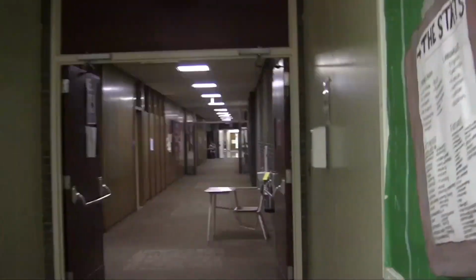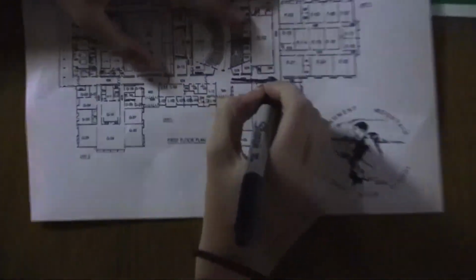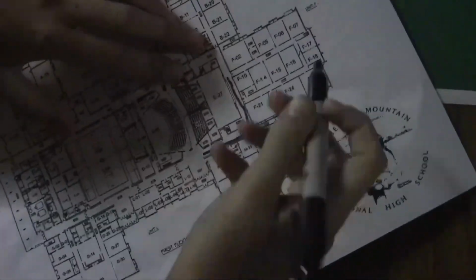So, after you do a whole loop of the H wing, you can see the B wing all the way over there, the bathroom. Oh, no, we're stopping at the F wing. Okay, we were at the H wing. Now we are walking. Now we're at the F wing.